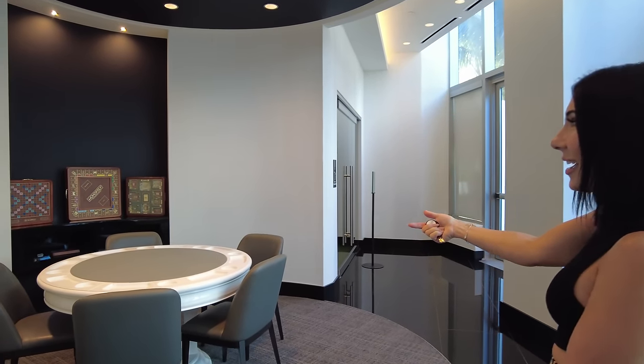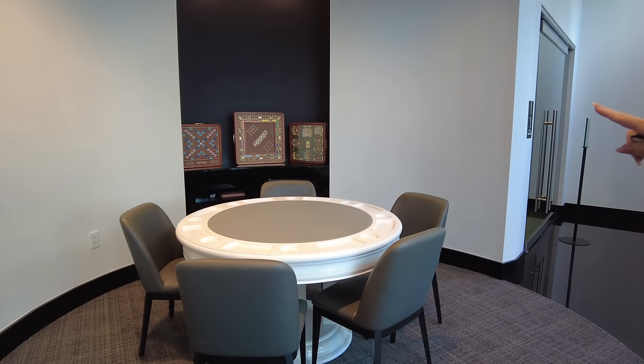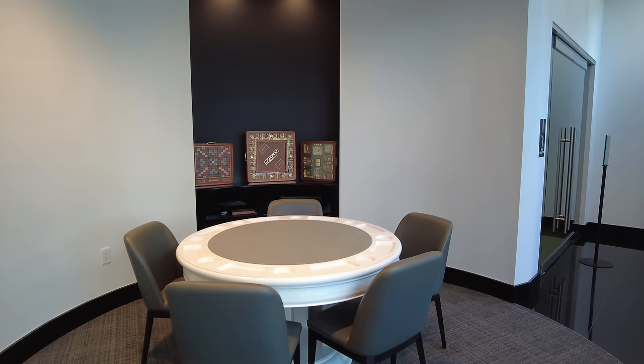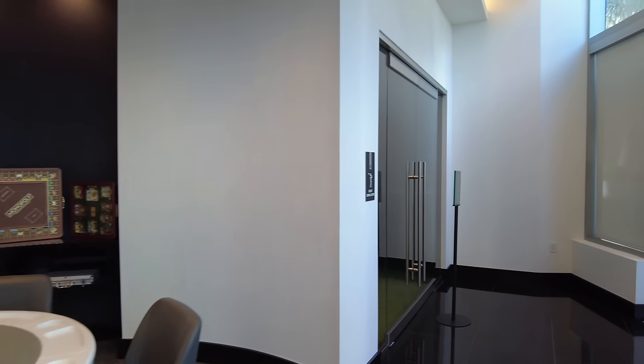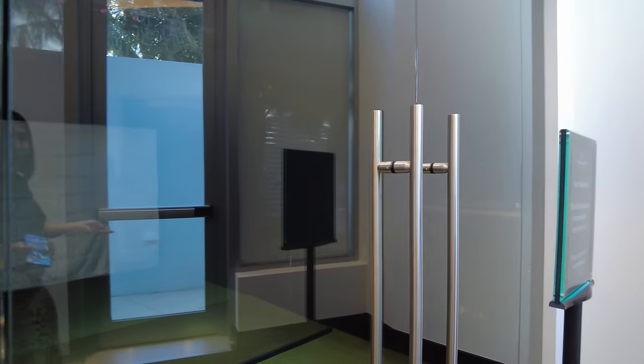It fits over as a game table too, if you want it flat, and you have all the retro board games, which is awesome. And then a golf simulator. So you can see why I call it the golf man cave, right? Yes, totally. So that's in this section.